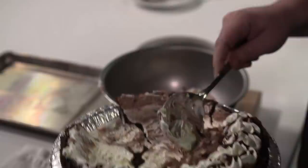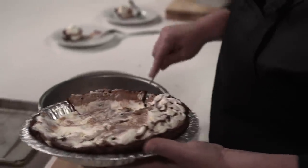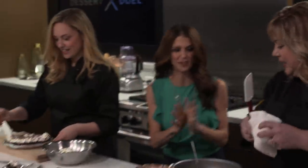Yummy. Cool. I actually think this filling would be like a really good mousse. Like it could be like a mousse, you know? Like already delicious. Hey guys. Hi. How's it going in here? Ooh, great. It smells great. I can't wait to see what these creations are.